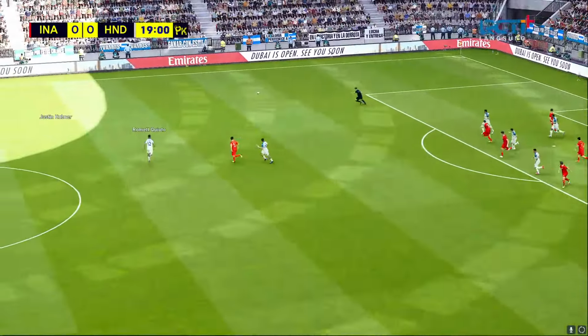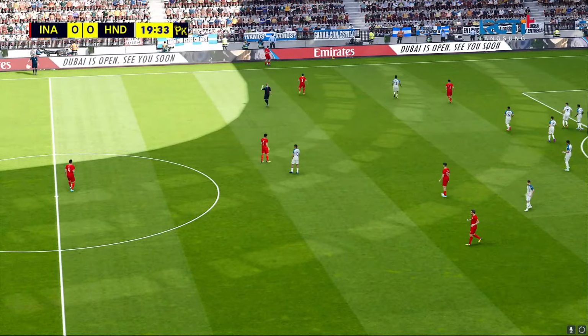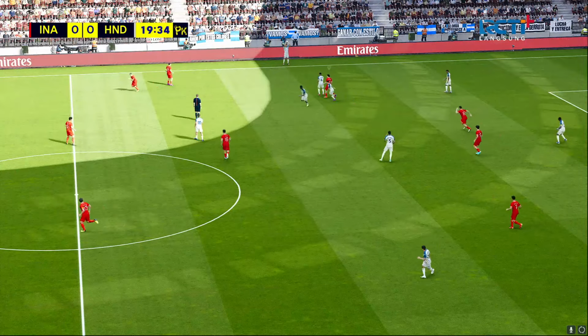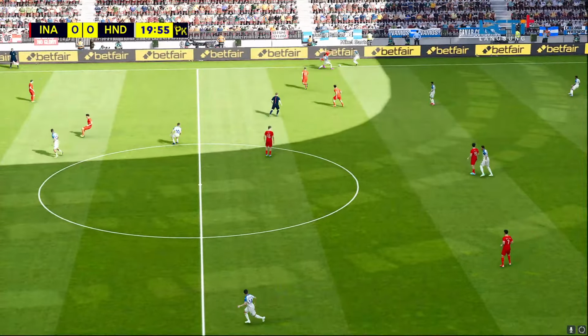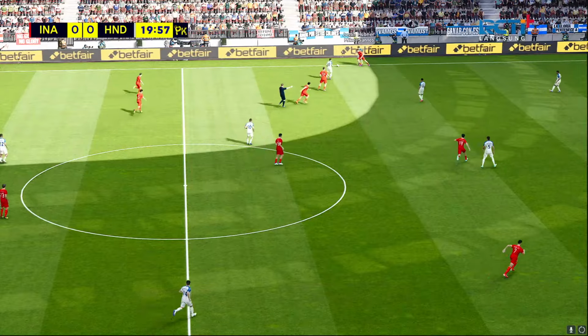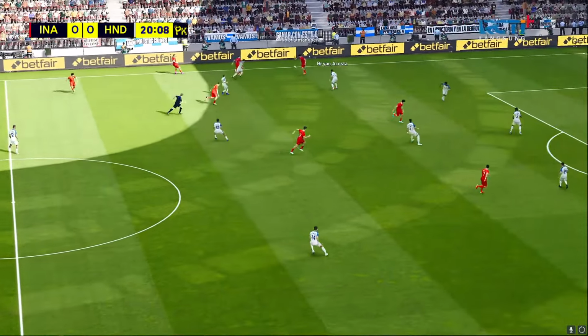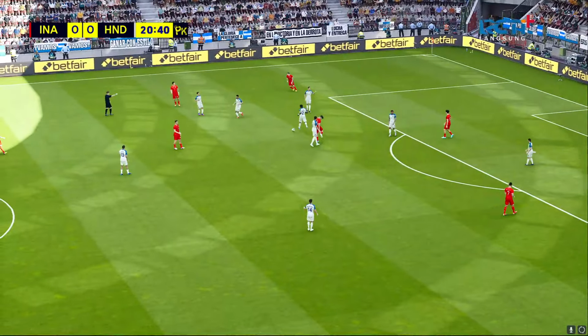Well, there's the clearance. Honduras can counter properly here. Throw it. And he has been fouled there.